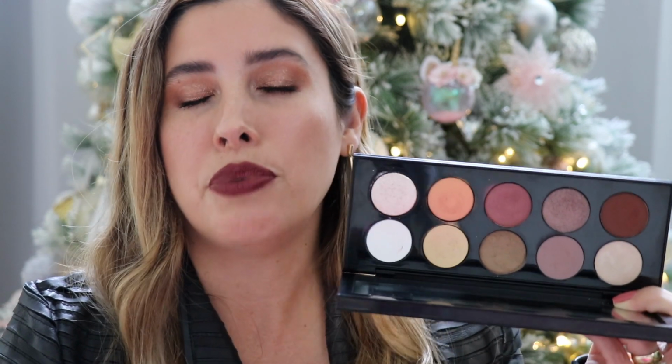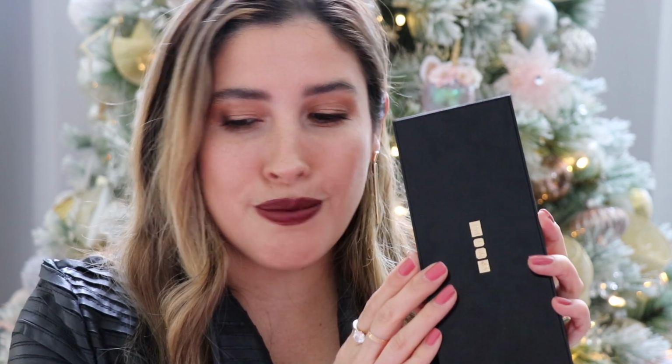I mean, just a beautiful palette. I think out of all her Mothership palettes, this is the one that I will get the most use out of, and I hope that it really comes back into the line and becomes permanent, because when I run out of this palette, I want to have another one of these. It's just amazing.